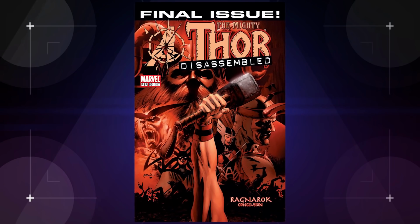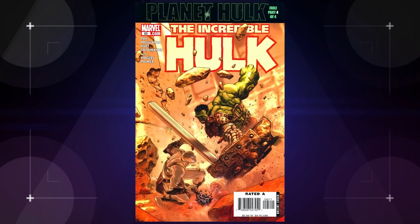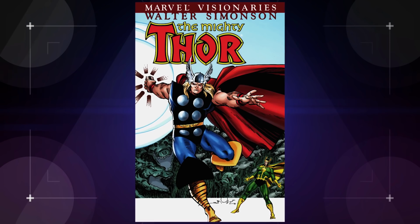Well, obviously, a lot of what we're seeing is directly from the early 2000s Ragnarok arc in which Asgard is destroyed and Thor seemingly dies. And no points for pointing out that Maximus Hulkimus is being lifted straight out of Planet Hulk, probably the most iconic Hulk run of the last 20 years. But the secret ingredient in this Marvel super blend are the elements borrowed from Walt Simonson's Thor run.